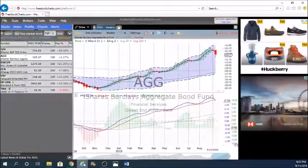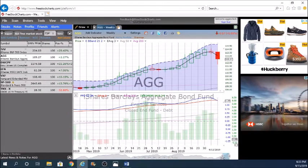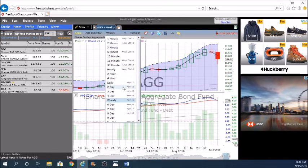So we're going to try to avoid AGG as this spike might happen soon. I'm thinking with interest rates and maybe a temporary trade deal with China before the end of the year. I think that's what investors are kind of pricing in here on a long-term basis. So we'll stay out of AGG for now.